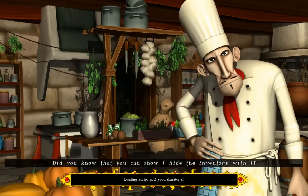Ouch. You know that you can show and hide the inventory with I? Oh, I did not, but I want to show it always. Loading models. This would be a good place to break for an episode, actually. Right, I'll do it. I'll be back.